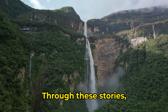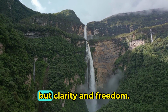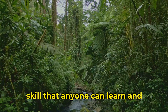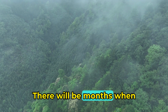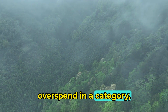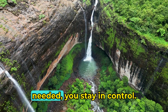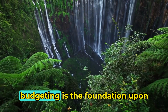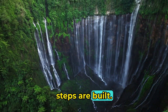Through these stories, Ramsey emphasizes that budgeting isn't about deprivation, but clarity and freedom. He argues that budgeting is a skill that anyone can learn, and it's not about perfection. There will be months when unexpected expenses arise, or you overspend in a category. But by continually revisiting your budget and adjusting as needed, you stay in control. Ramsey's goal is to show that budgeting is the foundation upon which the rest of the baby steps are built.